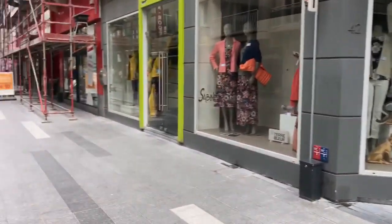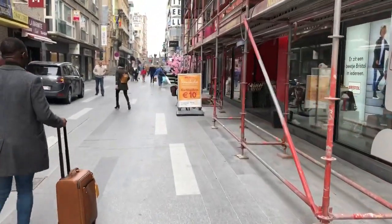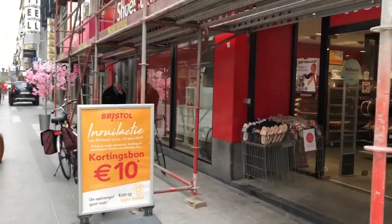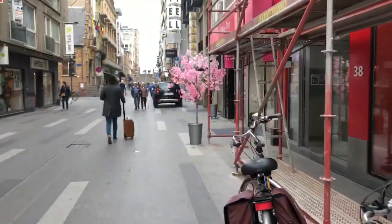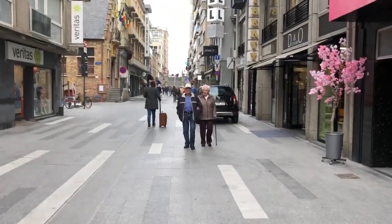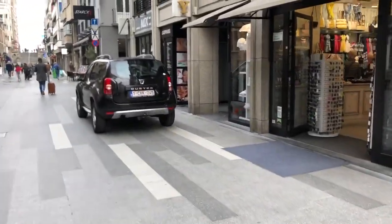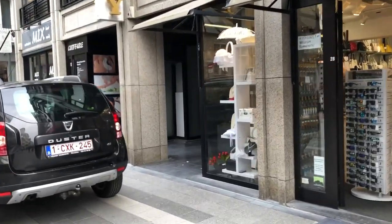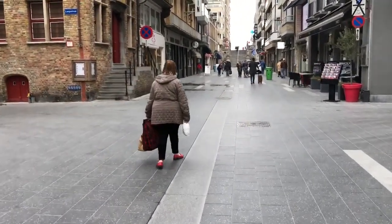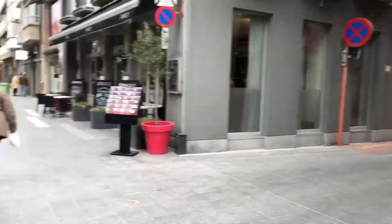Church. Don't go too far because I have to get back to the ship. But that's a shoe shop. Lots of shoes. Tea room. Accessories. Flowers. Something you don't often see. There's nothing down here. These are just hotels.